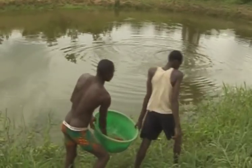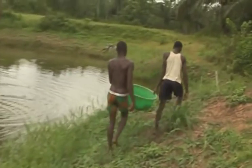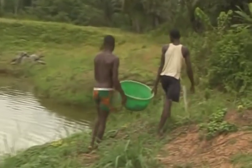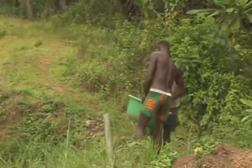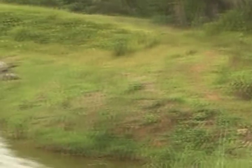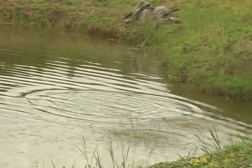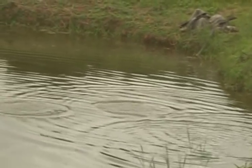When the fishes have grown up to table size and are almost ready for harvest, introduce palm kernel cake into the locally made feed for the last month. This is when they are 4 months or 5 months old, depending on how fast and big your fishes grow. PKC, which is the palm kernel cake, is a source of fat.